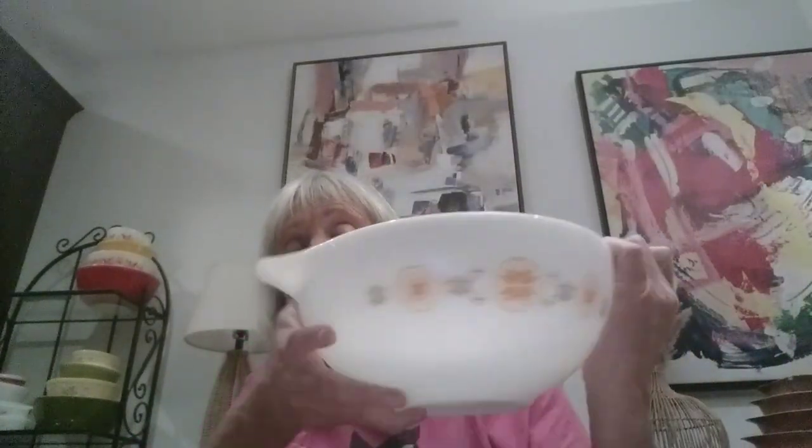And I wish you could see these colors better. It is white, and then it is like a green and an orange. Isn't that pretty? And then I alternate them. Okay, so this is the largest. This would be a 444 Cinderella bowl. And then I alternated them with yellow bowls. And that's what's fun about Pyrex, is you can make up your own set to the colors of your home.